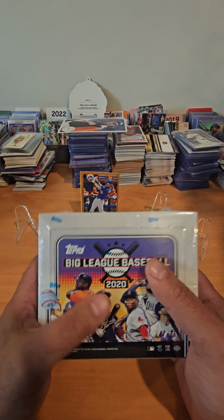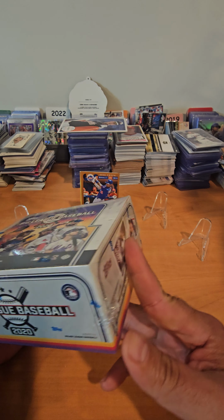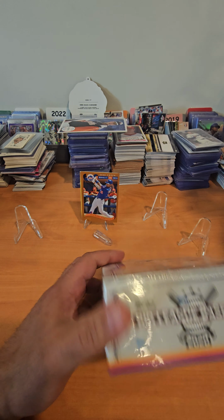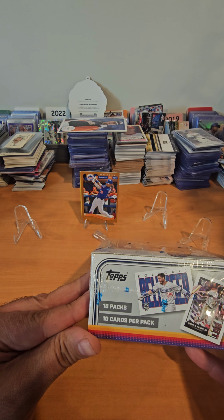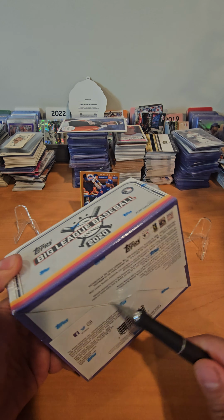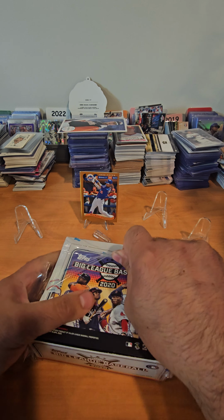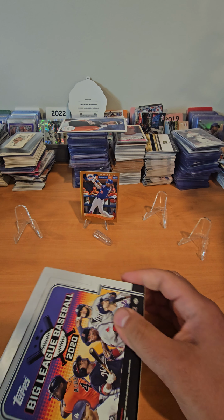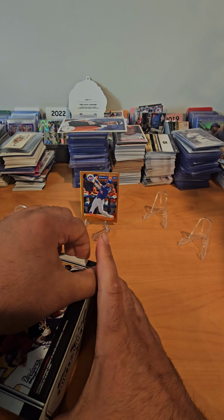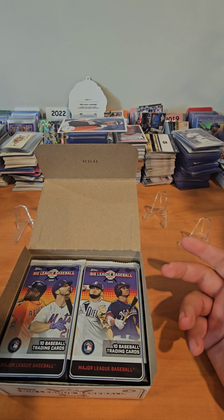So this is 2020 Big League, not around anymore. This is their big box, though. There's 18 packs, 10 cards per pack. I have never opened Big League before, so I have no idea what we're getting into, but that's kind of the fun, for me at least, going back to 2020 when I wasn't collecting and experiencing some of these sets that just do not exist anymore.